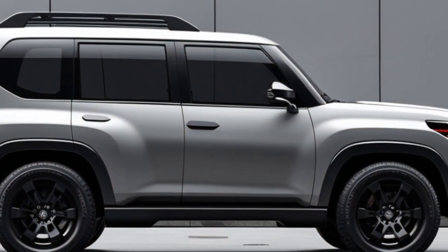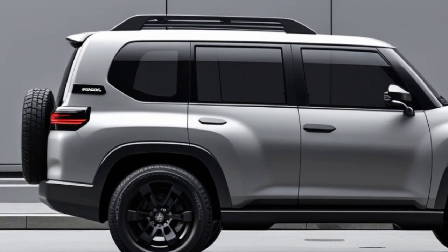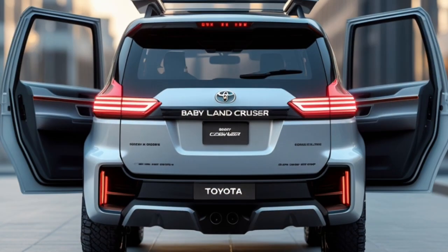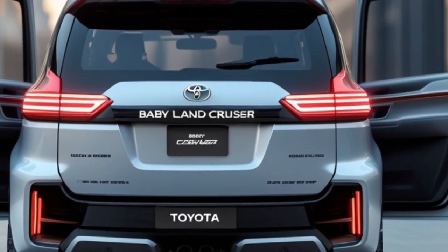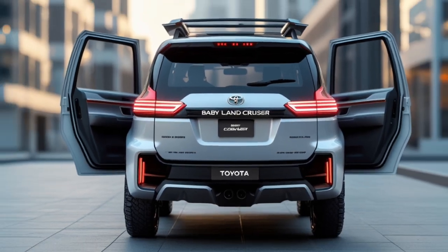In a world filled with bloated SUVs and beige crossovers, the 2026 Toyota Babyland Cruiser dares to be different. It's a callback to adventure, a nod to heritage, and a leap into the future, all wrapped up in a pint-sized package with a full-size spirit.